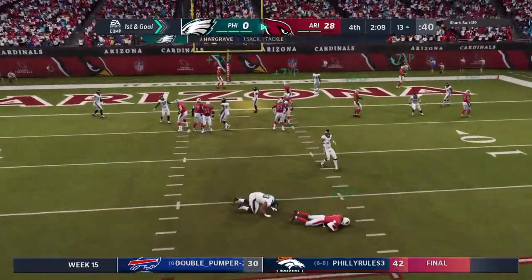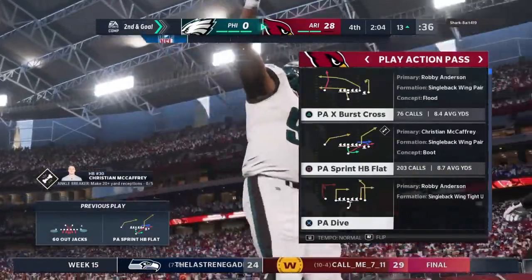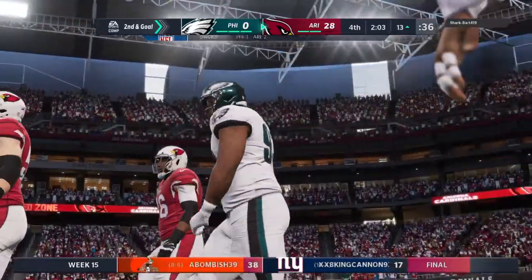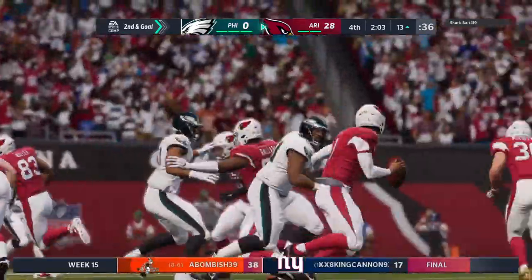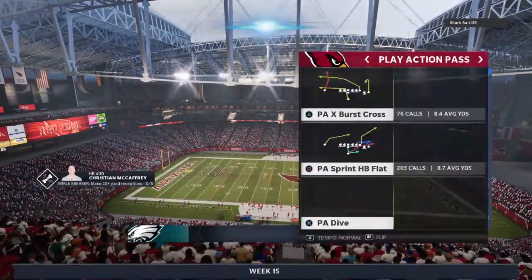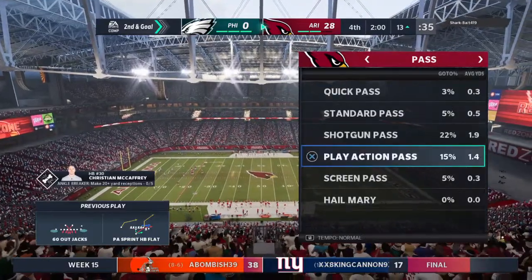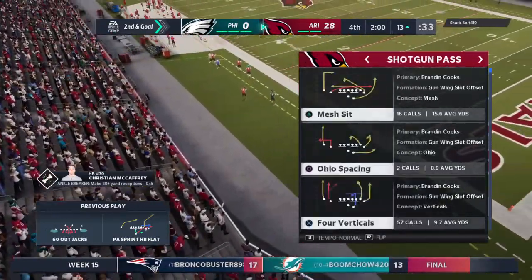Blitz coming, and down he goes. Javon Hargrave, the D tackle, getting the sack. So after the sack, they'll come up on a still manageable 2nd and 13. Just 2 minutes remaining here in the 4th quarter of what has been a one-sided affair.